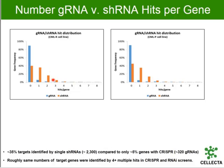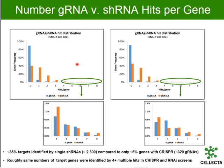And if you go up, there's a smaller number, but still a significant number, more of shRNA where you're getting 2 hits per gene, 2 shRNA targeting the same gene. But the story changes a little bit when you go up into the higher numbers. When you're looking at 3, 4, 5, up to 8 multiple sgRNA or shRNA targeting the same gene that are giving a significant signal in the screen, we find that the numbers are actually not that different between the shRNA and the sgRNA. The CRISPR screen and the shRNA are both giving about the same number of hits. And so that's just in terms of numbers.